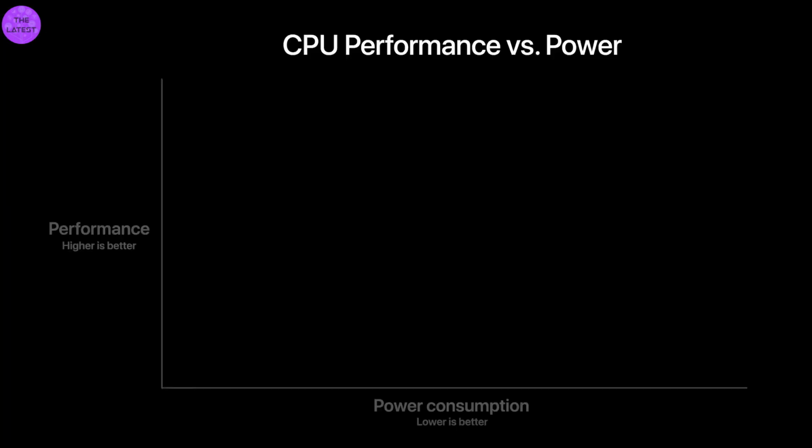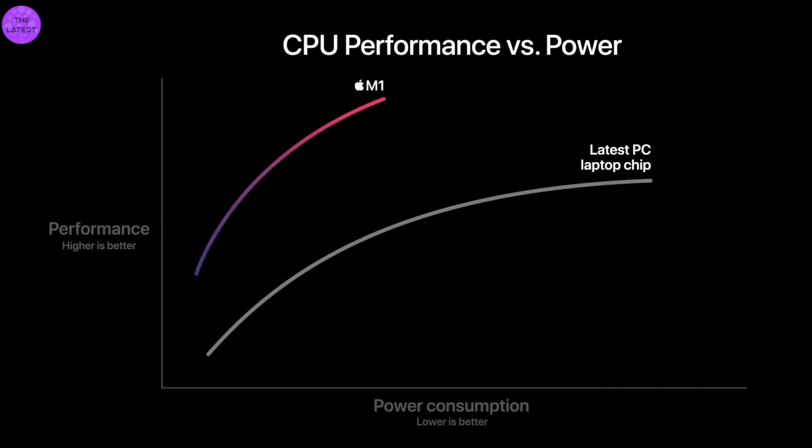Let's take a look. Here is the CPU performance and power usage of the very latest PC laptop chip. And here's M1. M1 delivers significantly higher performance at every power level. And at just 10 watts, the thermal envelope of a MacBook Air, you can see that M1 delivers up to 2 times the CPU performance of the PC chip. And M1 can deliver the peak performance of the PC chip while using just 1/4 of the power. This is a big deal.